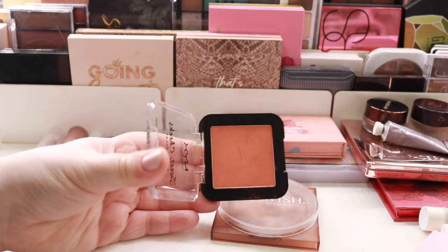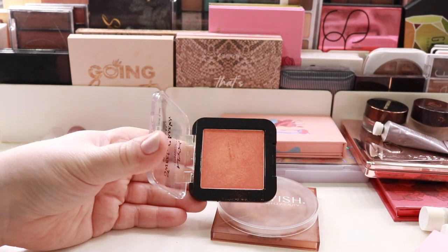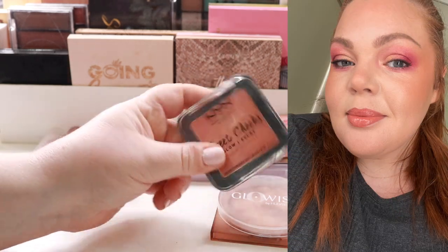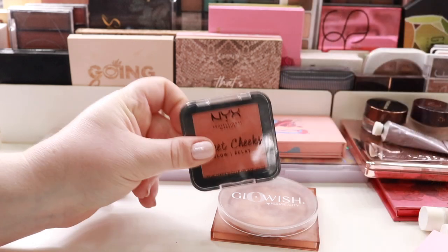I am going to do a makeup look after this, so I'm going to do that and then I'll show you the picture. So then technically I have used it, because I really wanted to use this. So I'm going to put this aside to use after this video.